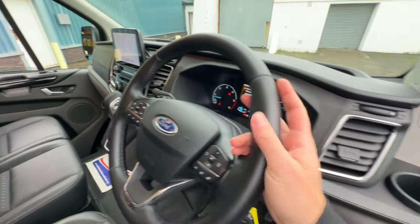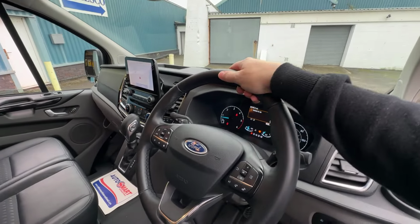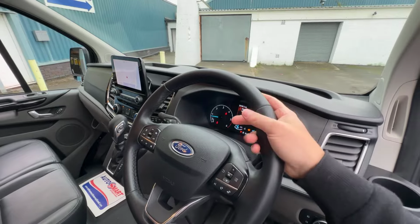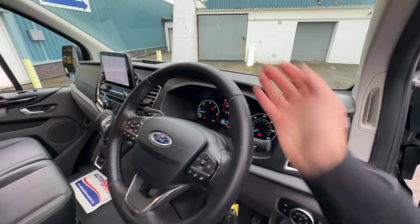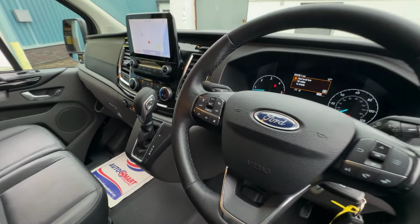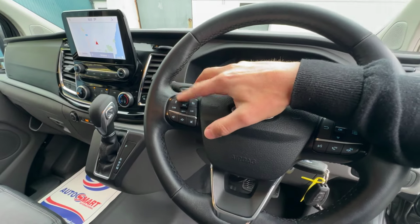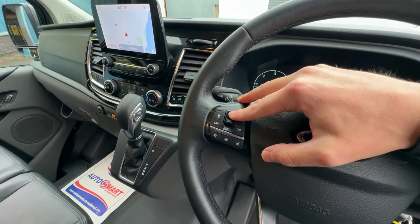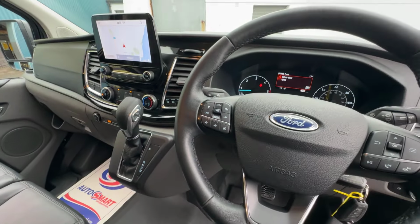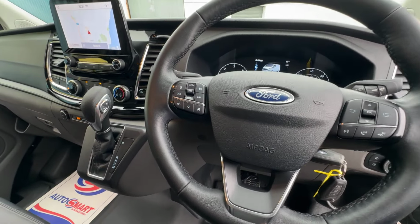Leather multifunction steering wheel, and again, it has got some wear, but what I would class as, if you said this has done half the miles, you wouldn't question it. On the left-hand side, we have got a nice factory optional extra, which is adaptive cruise control. This little button on the top left allows you to control the distance to the car in front, which is very nice.